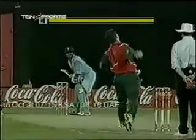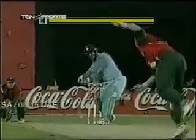Absolutely, this is a great shot as well. Doesn't try and hit it too hard, Sachin Tendulkar. Always right in the correct position, right across to it, and beautifully off the middle. Just guided into the gap.